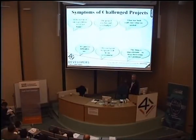Have a look at these symptoms and tell me who is saying this. It doesn't meet our expectations, it's too late and over budget, it is not what we needed, it's too difficult to use, it doesn't work in our environment, it's unpredictable. Who is saying these things? The customer, all the time, yes. What are the programmers saying? What are you saying?